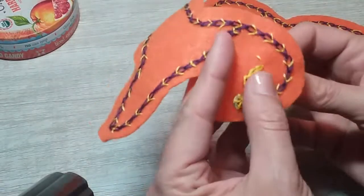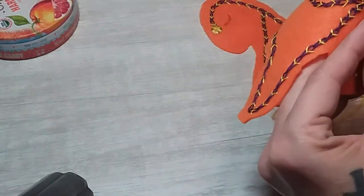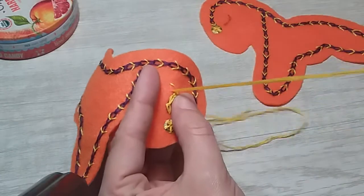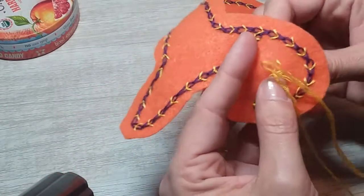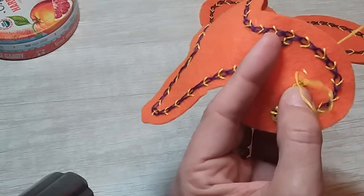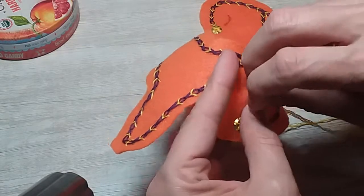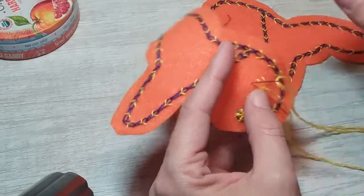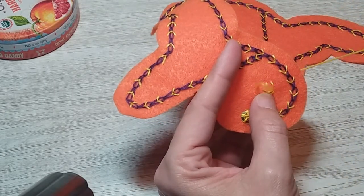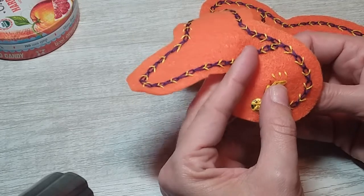I have to flip him upside down. I do better if I have him upside down when I do this. And just go all the way underneath the eye. Easy enough.